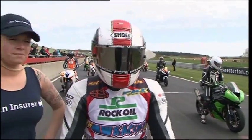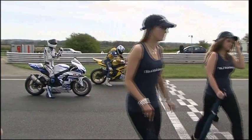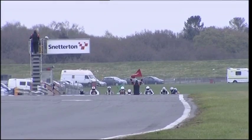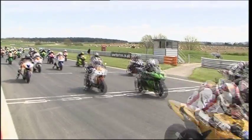We will find out. And Lee Williams, well, Lee's definitely got the talent to be there. He just needs to get that Honda off the line. Plenty of other talent to look out for, and we'll try and get through some of those during the next 12 laps. But the red flag is up, and that means we're just about ready to go racing here for the final race of the weekend here at Snetterton. And away they go from the line.